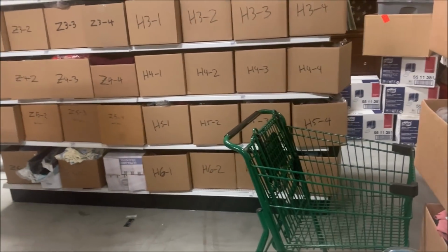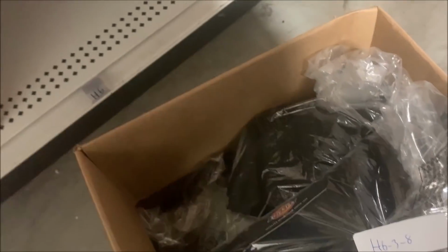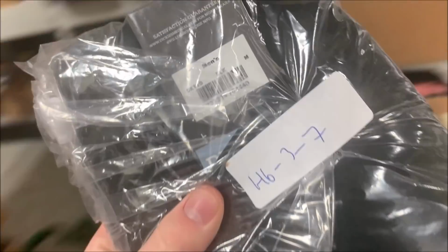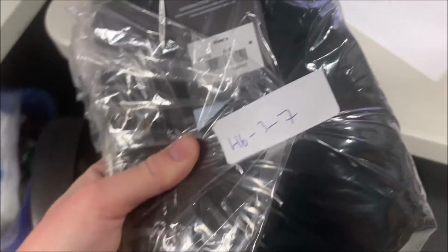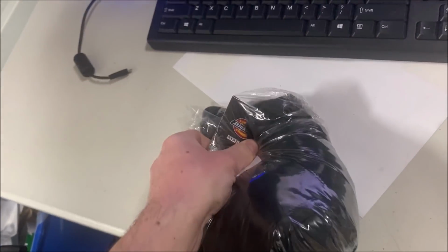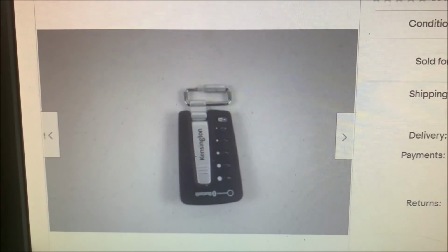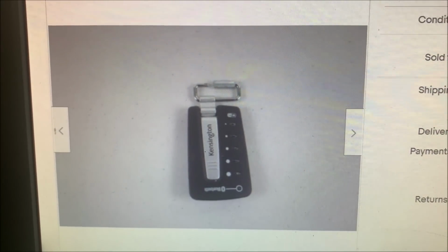Next, H6-3-7. This is a pair of pants. Is it maternal? No, men's pants. These are Dickies cargo fly pants. That doesn't feel right. Oh, there's Dickies on the label, so they feel like sweatpants. So I guess they're cargo sweatpants. Also sold for $12. Next sale is this Kensington Y-Finder Plus, sold for $12.99.